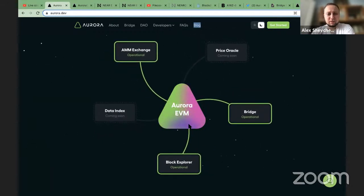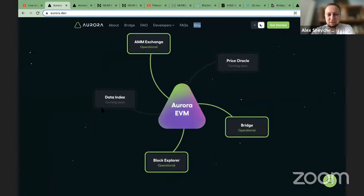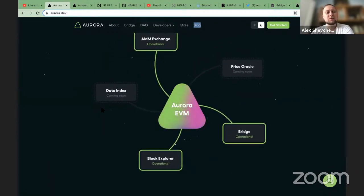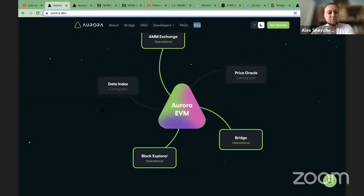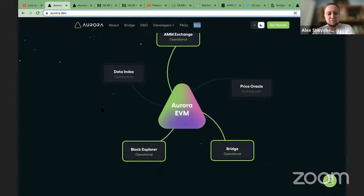Just to remind everybody, we are working on the Oracle integration and the indexing solution right now. So please expect some news about these two solutions coming to Aurora pretty soon.